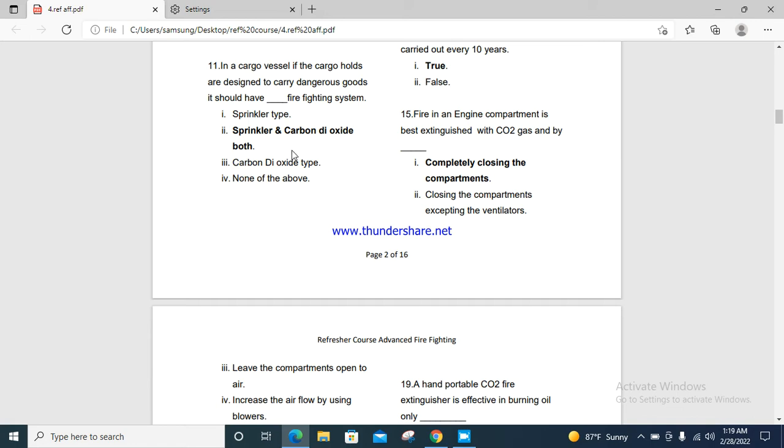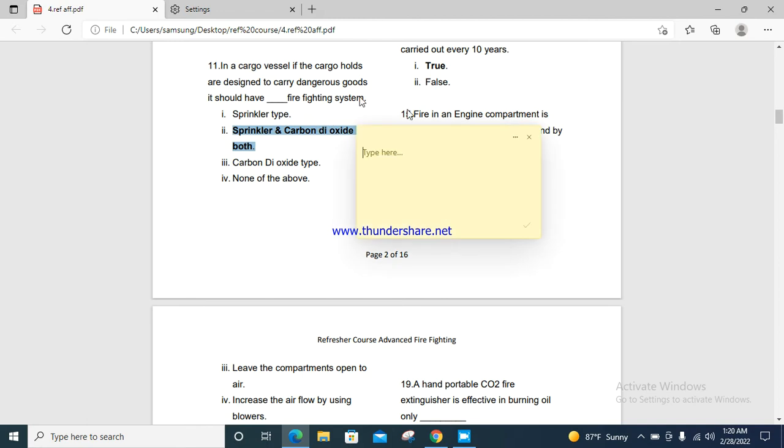Number 11: in a cargo vessel, if the cargo holds are designed to carry dangerous goods, it should have both sprinkler and carbon dioxide firefighting systems. The sprinkler system, as you all know, is for seawater spraying, and carbon dioxide is a fixed firefighting system. If you see any cargo holds carrying dangerous goods, this kind of firefighting system should be there, so that you can easily access it from your bridge duty room if any crew or AB or yourself detect a fire in those compartments.